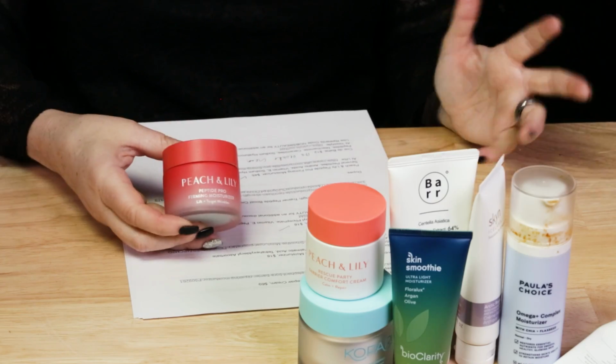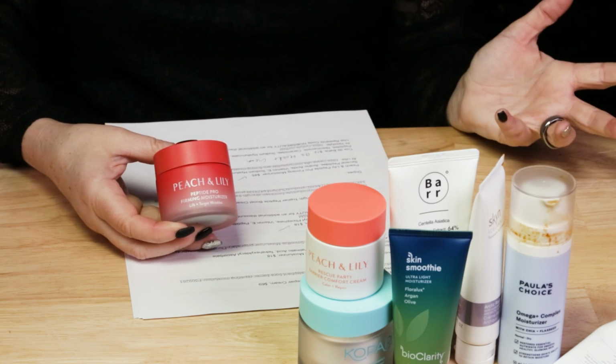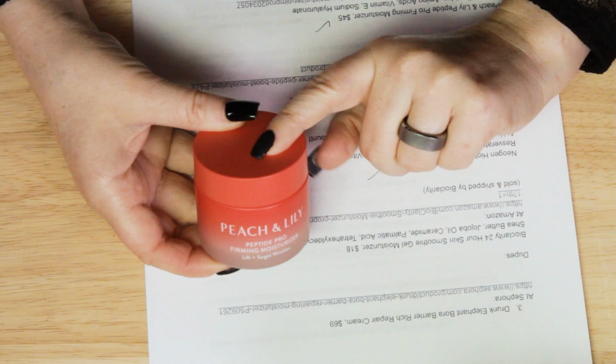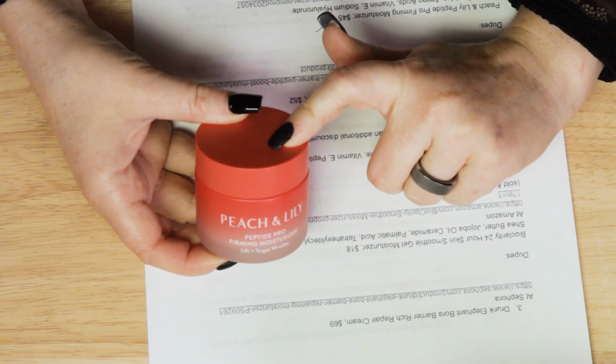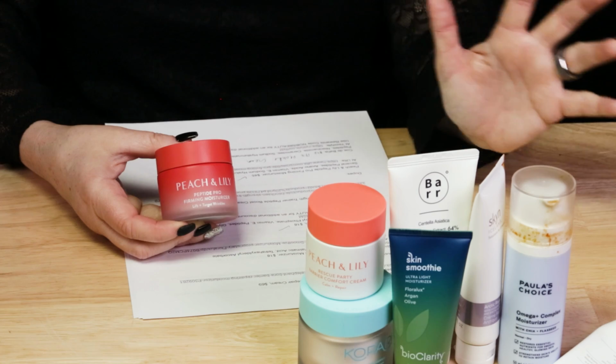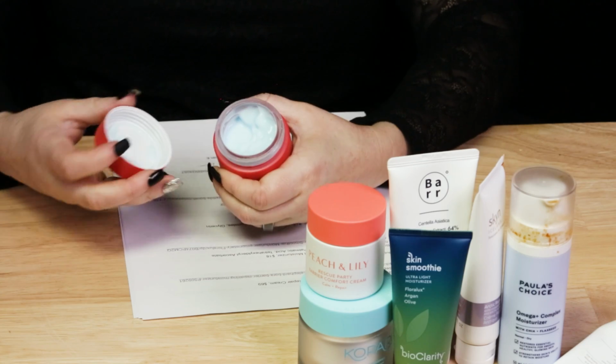So the first similar product is the Peach and Lily Peptide Pro Firming Moisturizer, which is $45, so it's not a huge savings of $7, but in my opinion, this moisturizer is wonderful. It does have bergamot oil in it, so for some people it's going to instantly rule it out, but otherwise, it's got several different peptides. It's got amino acids, it's got vitamin E, it's got sodium hyaluronate in it. It's wonderful. Unless you're sensitive to bergamot oil, it's really wonderful.